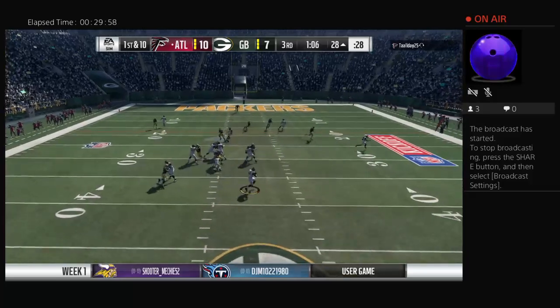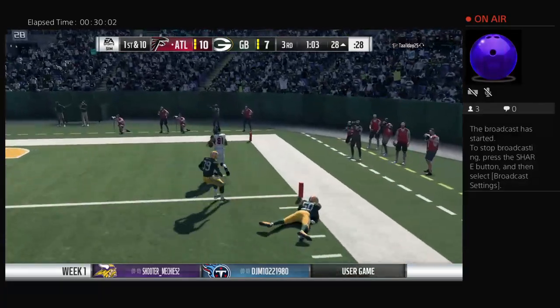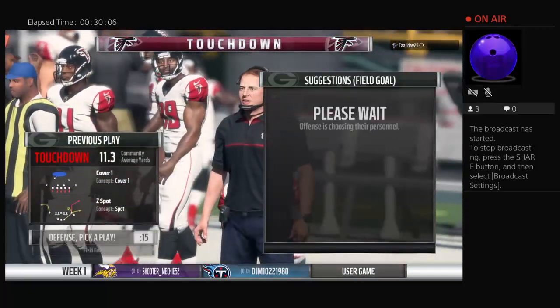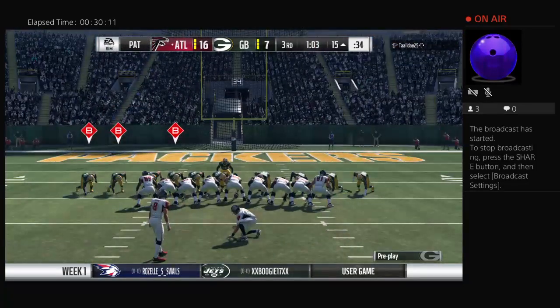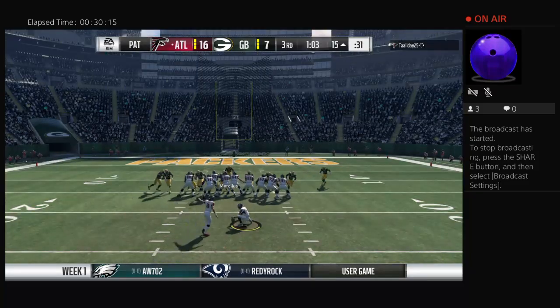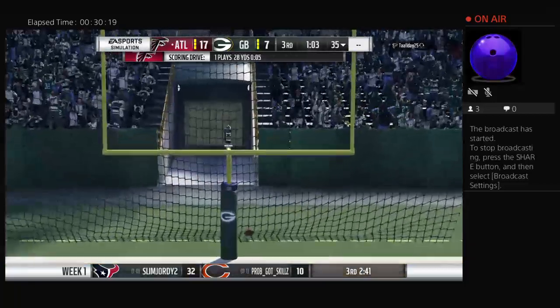The first down throw for Winston. This will be caught inside the 10. And he is into the end zone for a Falcon touchdown. Austin Hooper, already his second touchdown here in this opening weekend. And the Falcons will add on to their lead. And he knocks it through.